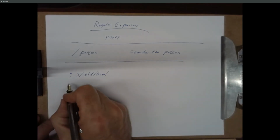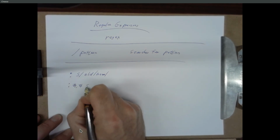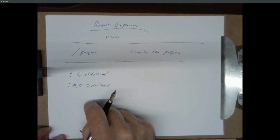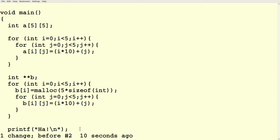Alright, we can also say something like colon number comma number, substitute old new, and say do the substitution on any lines between this first number and this second number. So maybe I want to do the substitution on the first 14 lines of my program, so I can say colon 1 comma 14, substitute int with double. And all those occurrences down to the line that I'm currently on should get replaced accordingly.